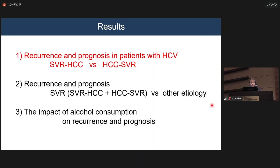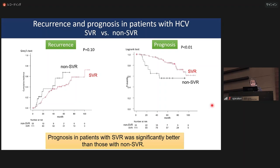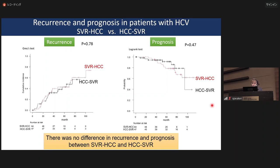Now, let's move on to the results. First, we compared the recurrence and the prognosis between patients with SVR and those with non-SVR. Prognosis in patients with SVR was significantly better than those with non-SVR. This result could be the same as previous reports. And then, what about patients who developed HCC after SVR and patients who obtained SVR after treatment of HCC? Actually, there was no difference between SVR-HCC and HCC-SVR. The timing of SVR did not seem so important.